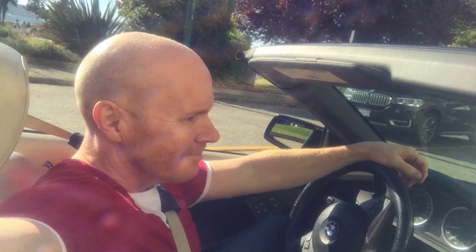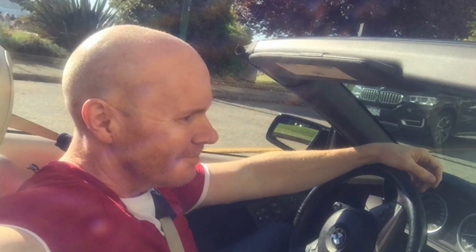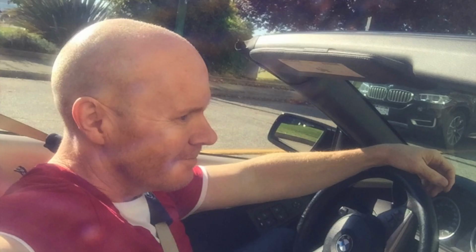And what do you do? You get her all fixed up again, and you go drive it. You put the roof down, you're driving around Vancouver. It's a beautiful city, beautiful car. When it's working well, it's amazing. But man, I wish I had that Mercedes SL 600 back instead of that 650i, which I ended up selling with great prejudice. It was smoking. I mean, there was just problem after problem after problem.